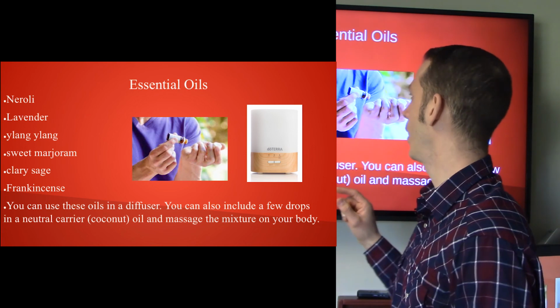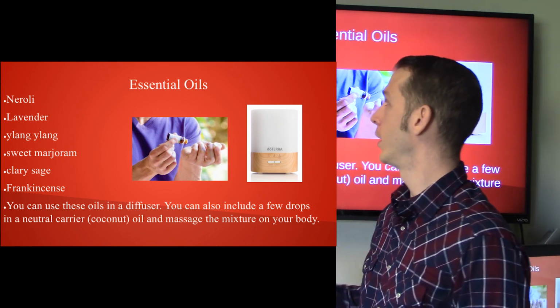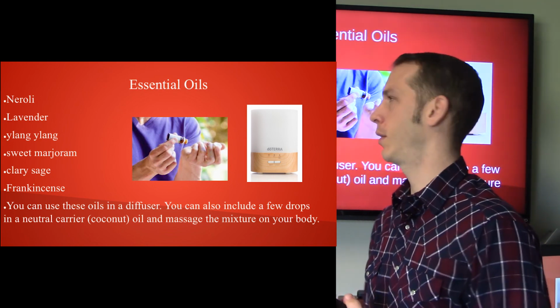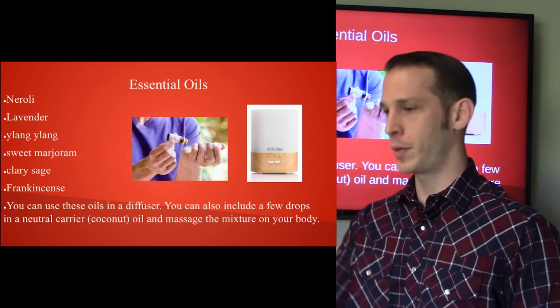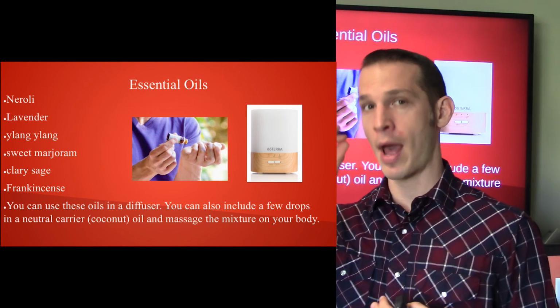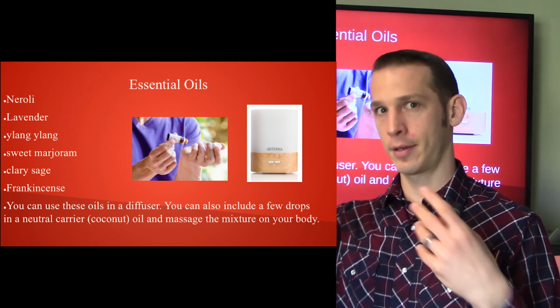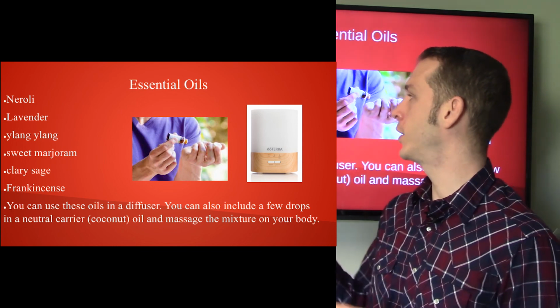Essential oils. These are some essential oils that have been shown to decrease blood pressure. I'm just going to list them off. Neroli, lavender. Lavender just smells good, and when you smell lavender, your body naturally gets into a more relaxed state. The smells that you have have a direct correlation to your brain and your physiology. Sweet marjoram, clary sage, frankincense.